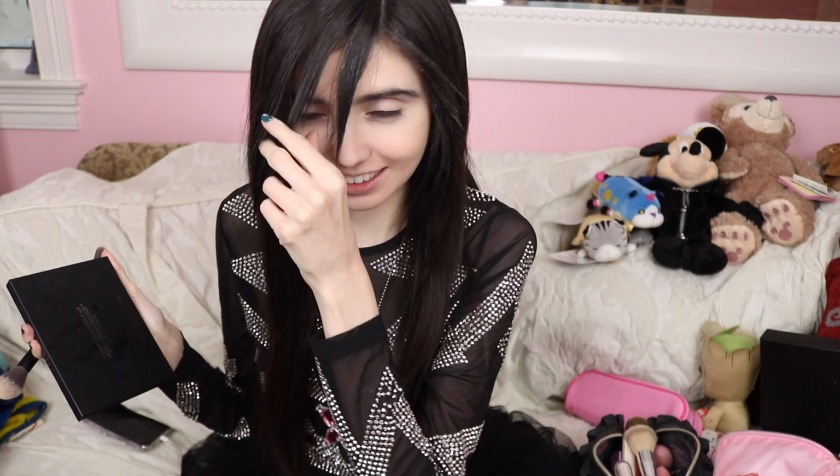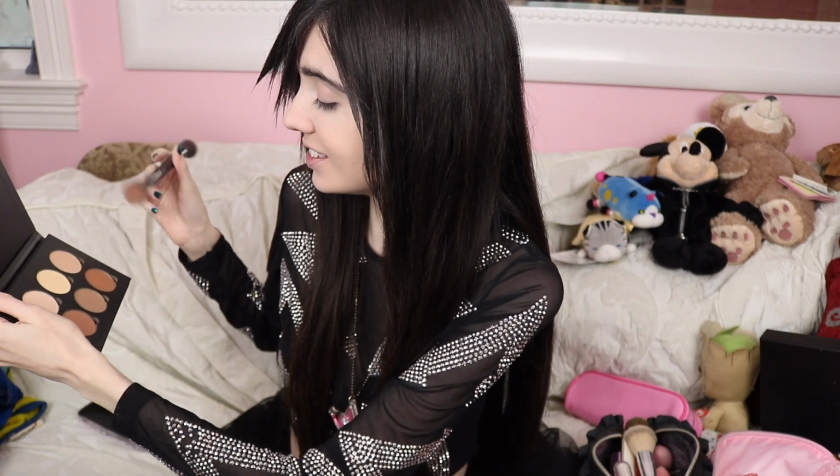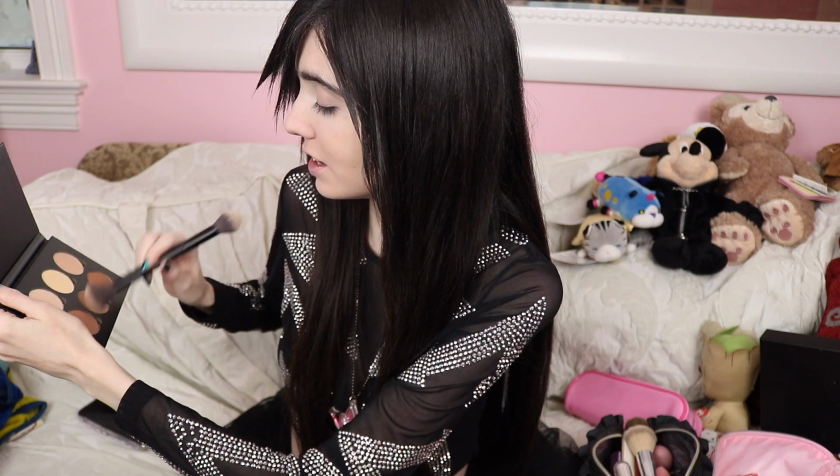Hopefully that's right. Anyways, so I'm using the Anastasia powder, well, the contour powder kit. I'm not really sure which shade is called what because they don't have the names right underneath, but I'm kind of gonna use, I think, a mix of the first two and just kind of put contour makeup where I would normally put it. So yeah, okay.